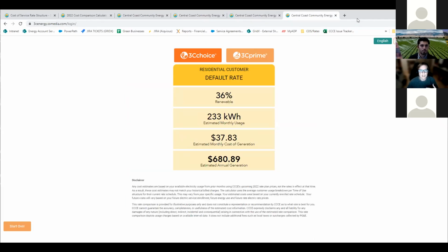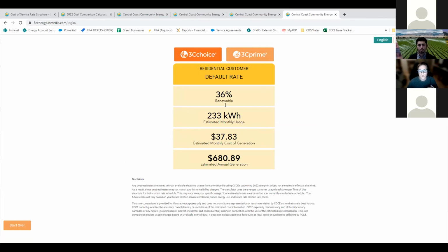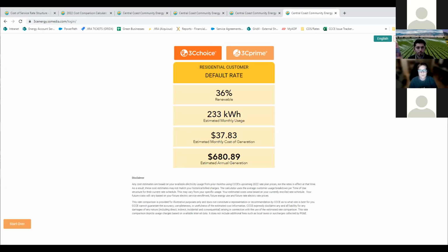The third option I'm going to highlight as an example is an E1 customer, who will only see the one default option, because as Ozzy explained earlier, you are on a tiered rate plan if you elected to stay on your E1 rate when PG&E had their transition to time of use. So you are not eligible for the seasonal flat rate. However, we do offer the default rate, which offers flexibility for our customers and is still a wonderful option.